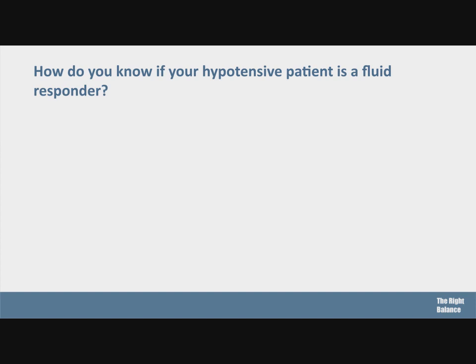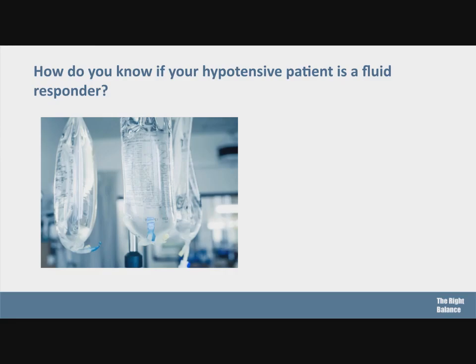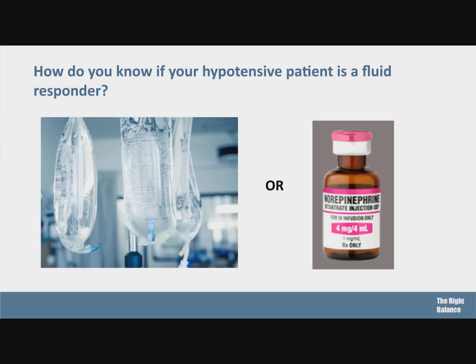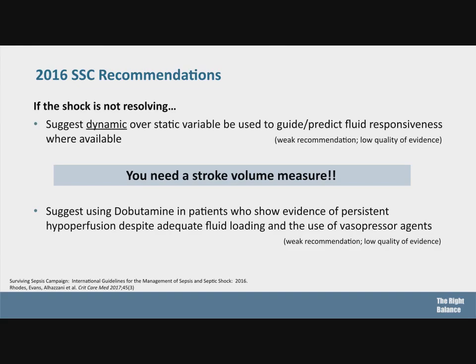How many of you have ever been in a clinical situation where you've got a hypotensive patient, you know you've got to do something, and you're trying to decide: do I give this, meaning fluid, or do I start that? Do I start norepinephrine? Because we all know if we have to start norepinephrine, where does that patient need to go? The ICU. And so clinically, it can be quite challenging.